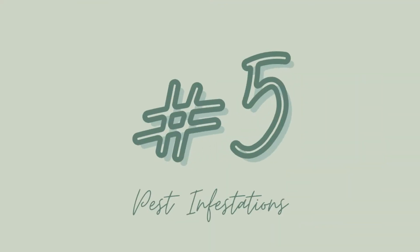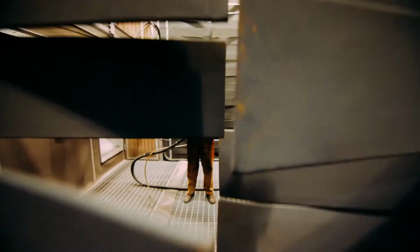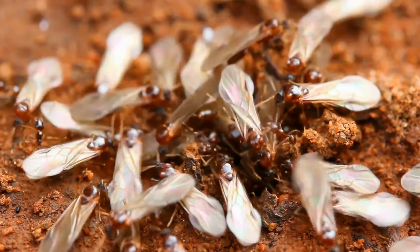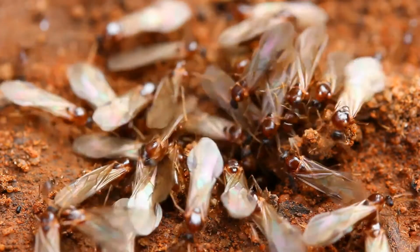Problem number 5, pest infestations. There is nothing that will send your buyer running quite like an infestation of pests, especially termites. A home inspector will call out signs of termites. However, you might want to call a pest control company to come and actually check for termites.